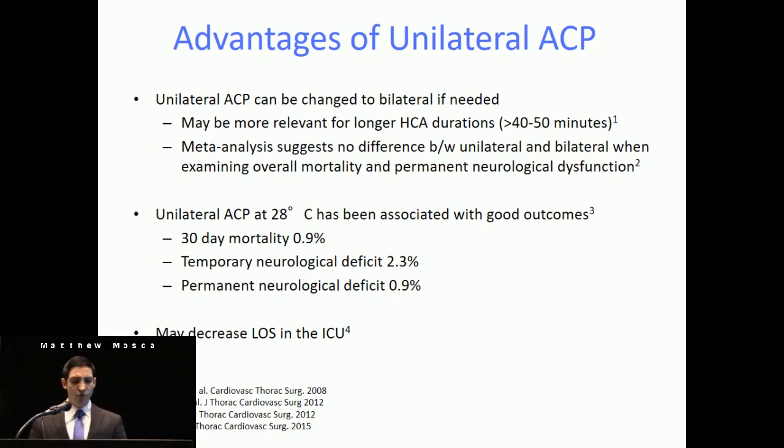Unilateral ACP at 28 degrees has been associated with good outcomes. So we went over the statistics for arch surgery in general a few slides ago. If you remember some of those figures, these are actually lower. 30-day mortality is less than 1%. Temporary neurological deficits is low at 2.3%, and permanent very low, again, at 0.9%. We also have an additional benefit of decreasing our length of stay in the ICU.